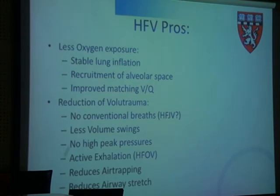So some of the pros and cons: there's less oxygen exposure. I mentioned yesterday about antioxidants, and that's pretty important in our preterm infants, in that they can't counteract a lot of the oxidants that we give them, such as FiO2, so it's really important to get that FiO2 as low as possible. It's a lung recruiting machine, if you will, and a lot of times it recruits the lung very well and improves V/Q mismatch. Hopefully it reduces volume trauma, which, remember, we think is probably the number one thing to look for: making sure you keep those tidal volumes as low as possible.